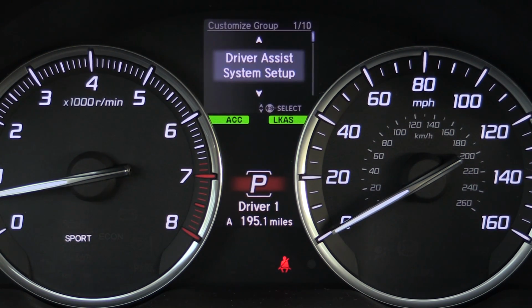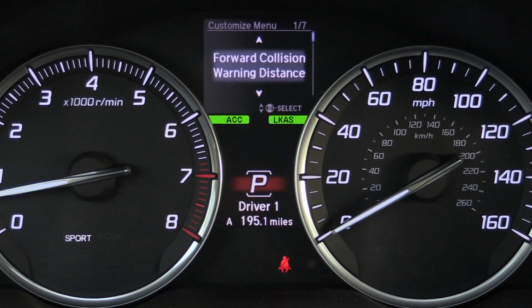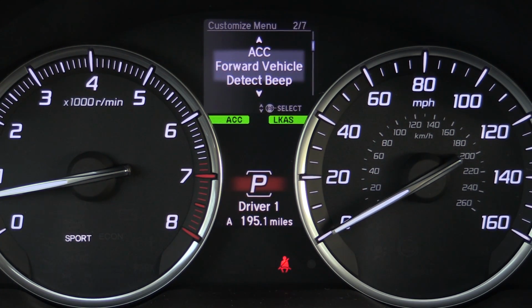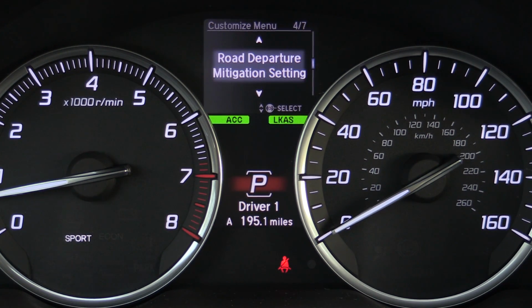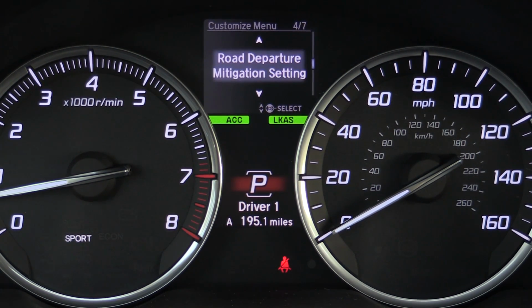We also have access to certain vehicle settings with the system. We can change our forward collision warning distance from normal to long. You can also alter your forward vehicle detect beep that tells you you're going to hit something. We also have the display unit, whether you want miles or kilometers, and road departure mitigation settings. You can choose normal, wide, warning only, etc. This helps keep you on the road if you're planning on leaving the road accidentally. So if you're going to run off the road, this will actually try and steer you back on the road.